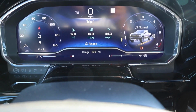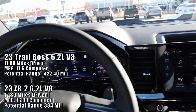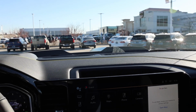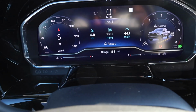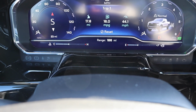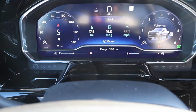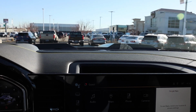16 miles per gallon, 17.8 miles driven, 44.1 miles per hour is the average speed that we did. So all in all, I'm actually happy with this because, again, you have a little bit knobbier tire. It's a little bit taller, and this truck's heavier, so I didn't expect it to get better. And if you want to be more analytical, because of the more stop and go, you can add another half an MPG to this, because that's probably all we lost on this trip. So I still think you can probably get closer to 17 and a half, 18, if you're driving at lower speeds, like around 70 miles an hour. But this is good fuel economy for this type of pickup, guys.